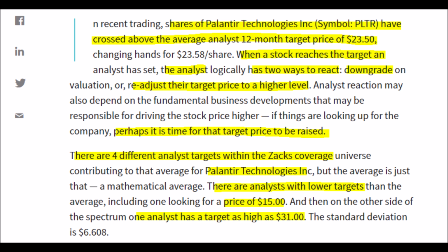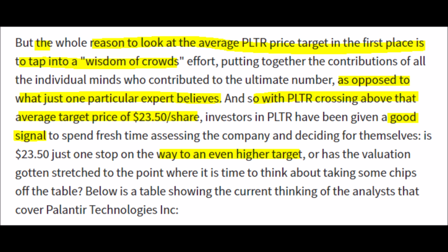The main problem concerning Palantir among analysts is that they just don't agree with each other when it comes to Palantir. One analyst says that the stock price should be $15, while another analyst says that the PLTR stock price should reach at least $31. Because of these discrepancies among experts, this is why I personally use the average price target and the average price predictions, so I don't rely on one analyst.